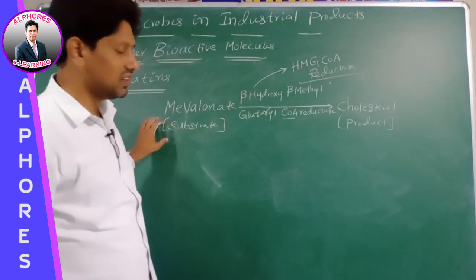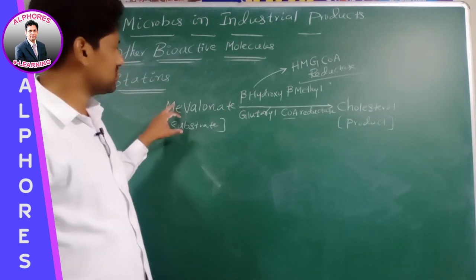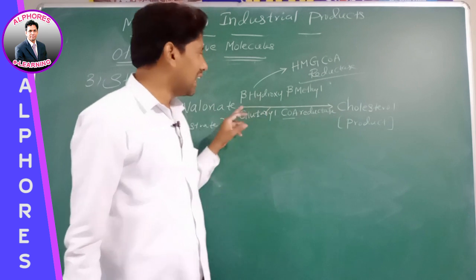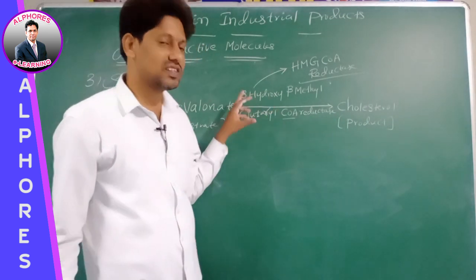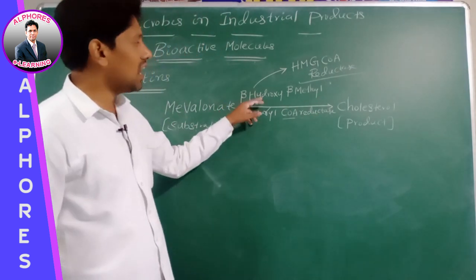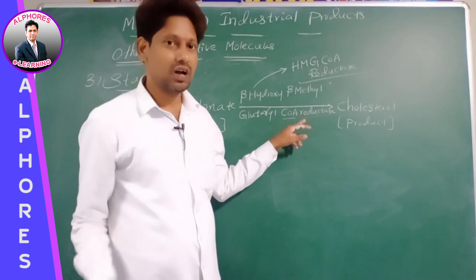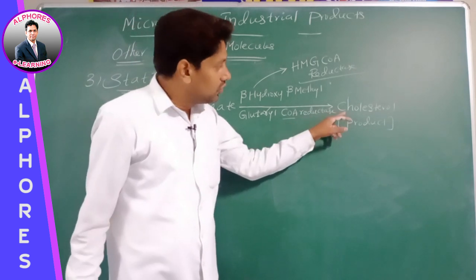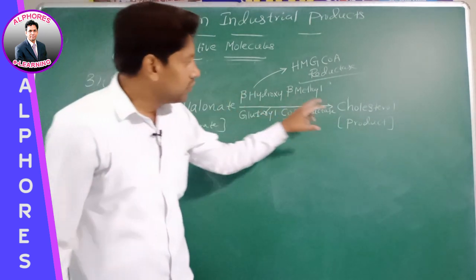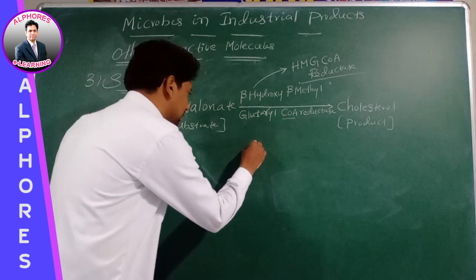Now see this reaction once. What is the substrate in this reaction? Mevalonate. What is the product? Cholesterol. Who is catalyzing this reaction? It takes place in the presence of which enzyme? Beta hydroxy, beta methyl, glutaryl CoA reductase. Yes or no? Now listen to this statement carefully. To produce cholesterol, mevalonate is required. Yes or no? To produce cholesterol, this enzyme is required, right? Enzyme is required.